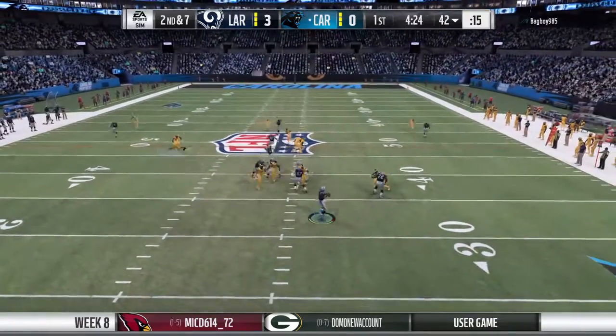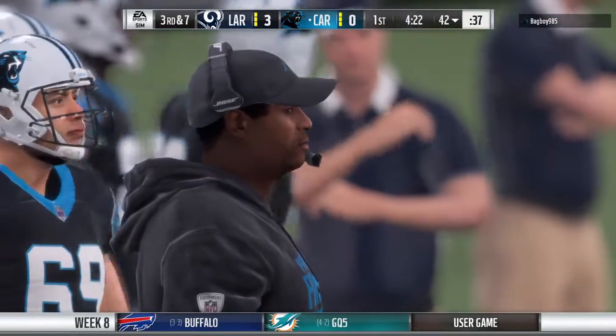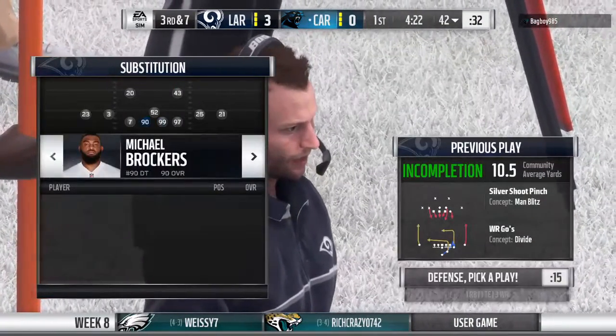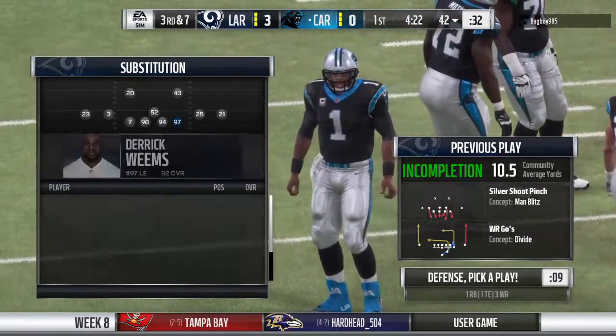On second down, here's Newton. And he takes a shot on the release as this will be incomplete. I think he had to unload that one before he wanted to. He was right up in his grill. I think he was a dentist there without a license, don't you? Just not enough time for the play to develop. Just lucky it wasn't a fumble, really.